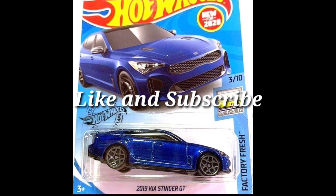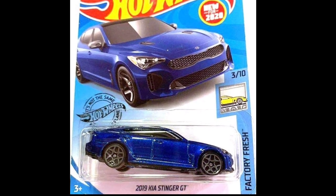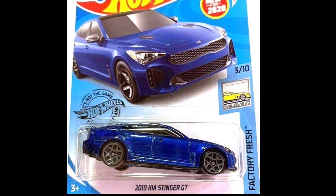So in today's video, we will take a look at some interesting cars from Hot Wheels, Majorette, and of course Matchbox, one of my favorite brands out there.